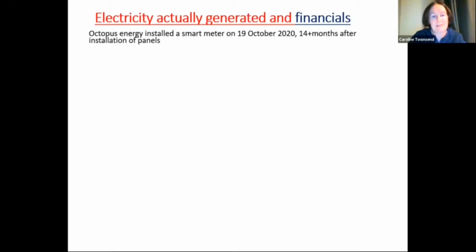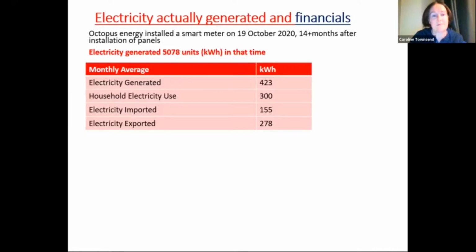Well, Octopus Energy installed a smart meter on the 19th of October last year, 14 months after I requested it and after the installation of the panel. They were really slack and kept putting me off, saying, oh yes, it will be coming in a few months, and then it didn't come. So that wasn't very good. But the electricity generated during those 14 months was over 5,000 kilowatt hours.